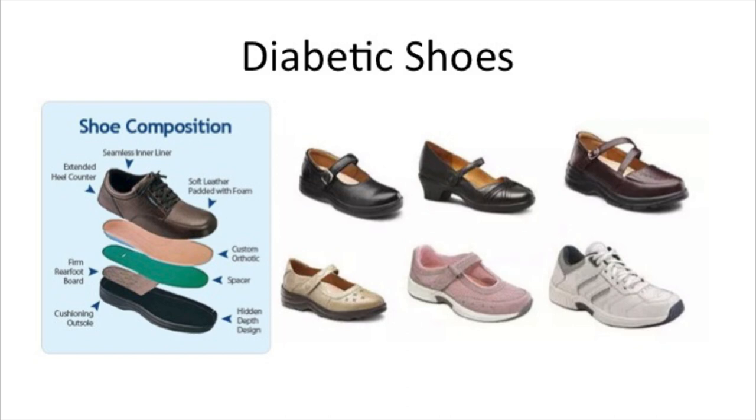And then the last aspect is the top of the shoe. They have a seamless liner. Remember I told you to check the inside for any seams? And they have a padded top of the shoe with foam. That's going to protect the toes from hitting the top. So you can see, these are pretty neat shoes.